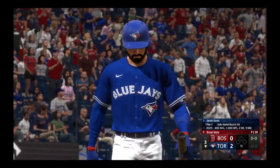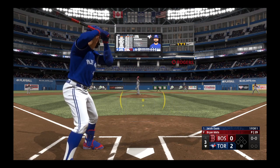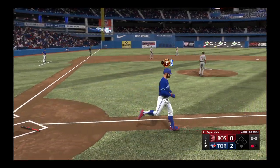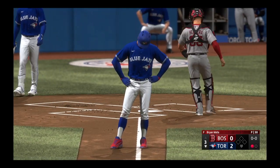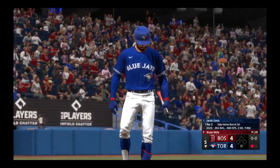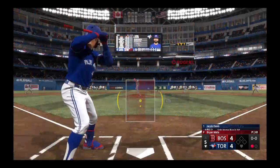Set for the bottom of the third. Now here is Jacob Davis. The right-hander back to work. Swing and a line drive caught. The batter, number 8. So up next for Toronto, Jacob Davis. 1-for-2 with a solo home run back in the first inning.